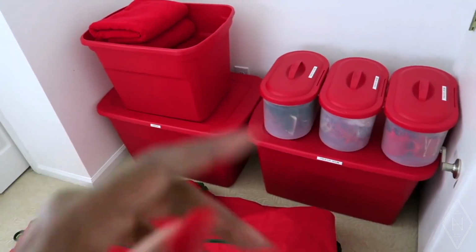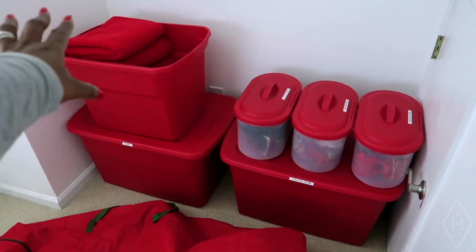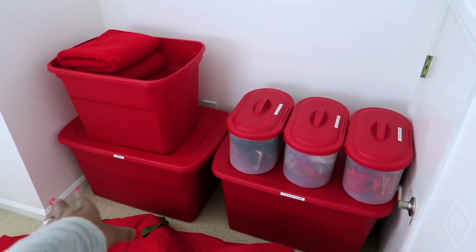The other thing is to label your Christmas bins appropriately. Now, you may not want to, and there are different ways to do that, friends, seriously. If you're not into the labeling thing, you can just get red Christmas bins or blue or green or something that identifies that this is Christmas items without it being labeled.